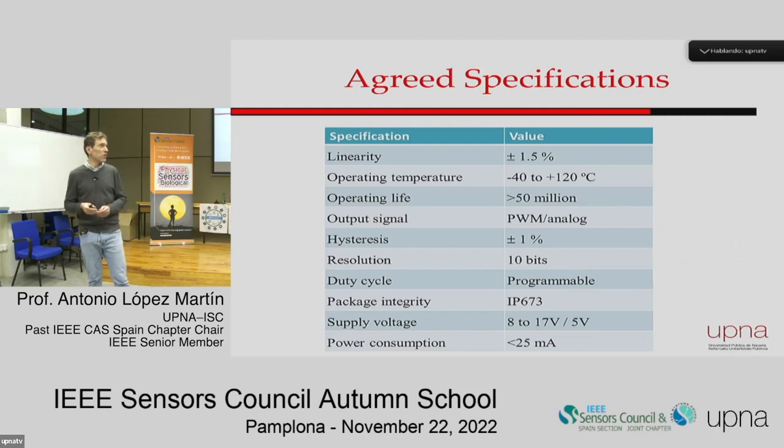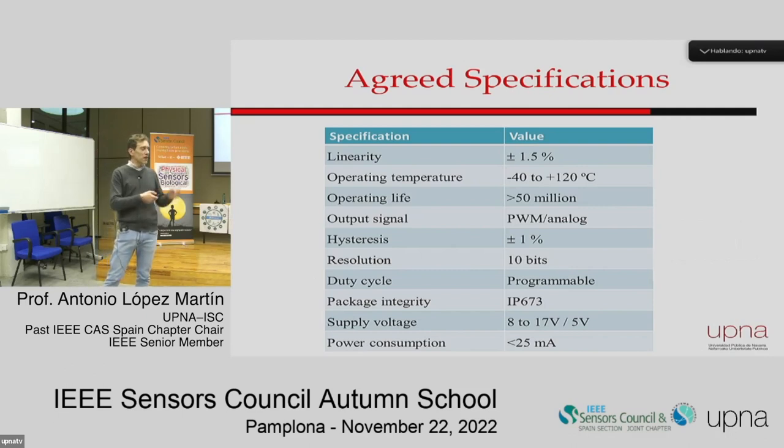So that's one of the most difficult things. Typically in automotive electronics, the output is normally provided in PWM, pulse width modulation format, so that the smart sensors can send the information to the electronic control units in a way that is robust against interferences and all kinds of issues that happen near the engine. So that's quite common. In this case, the system is also able to provide the output in analog form.